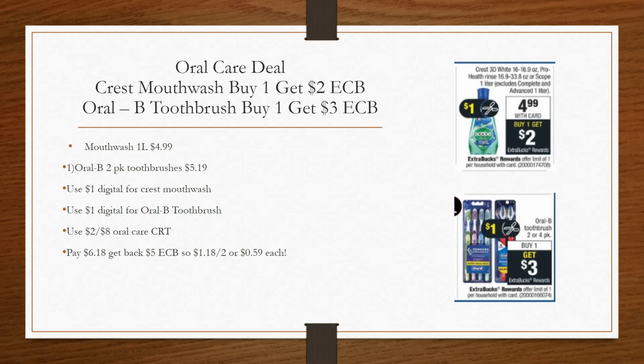So what you're going to do is pick up one of the mouthwashes for $4.99 and one of the Oral-B 2-pack of toothbrushes. My store, they're $5.19. Adjust your math accordingly. Some stores are $5.29, even $5.39. So just double check and then change your math accordingly. You're going to use a $1 off digital coupon for the Crest mouthwash. It will also be in the P&G insert if you don't get it digital. Then you're going to use a $1 off digital for the Oral-B toothbrush. It will be in the P&G insert again as well.